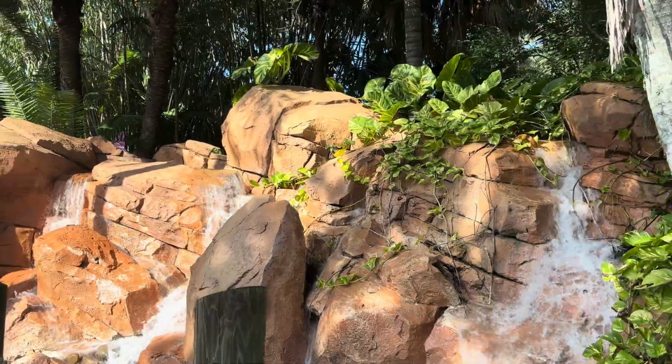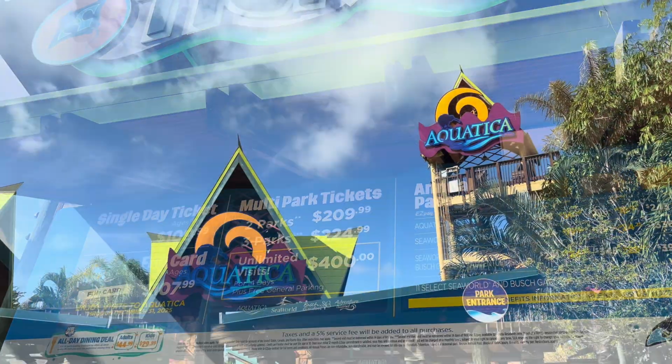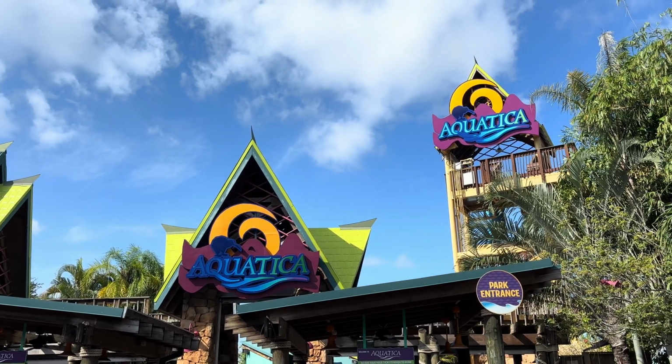Walking into Aquatica is like stepping through a tropical jungle that you have to pay for. Getting here at Rope Drop allowed me to see something I've never seen at any other theme park. They actually play the national anthem.